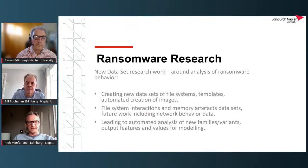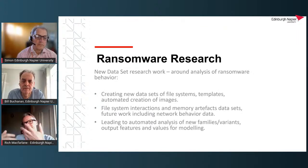We have some ideas around standard data sets from the output. So running ransomware across some of our fixed data sets of files and producing some feature sets. So maybe sets of memory artifacts, sets of file interactions and such like. Even network behavior was mentioned in the chat there. And maybe storing those alongside some of these template data sets. So we've got a couple of projects looking at that at the moment as well.